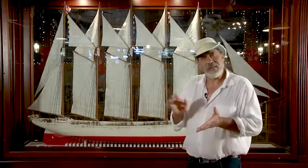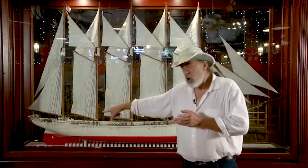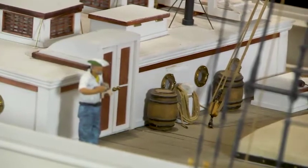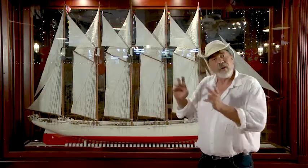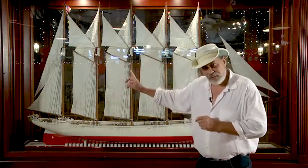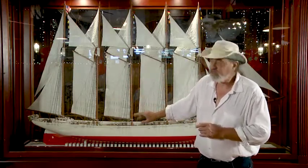So, as I said, there are secrets in all of the models. One secret is that's me standing on board the vessel. I don't particularly care to put my name on my work anymore. It's not about me. So I'll hide a little image of me somewhere aboard most of these models. But this is truly one of my favorites.